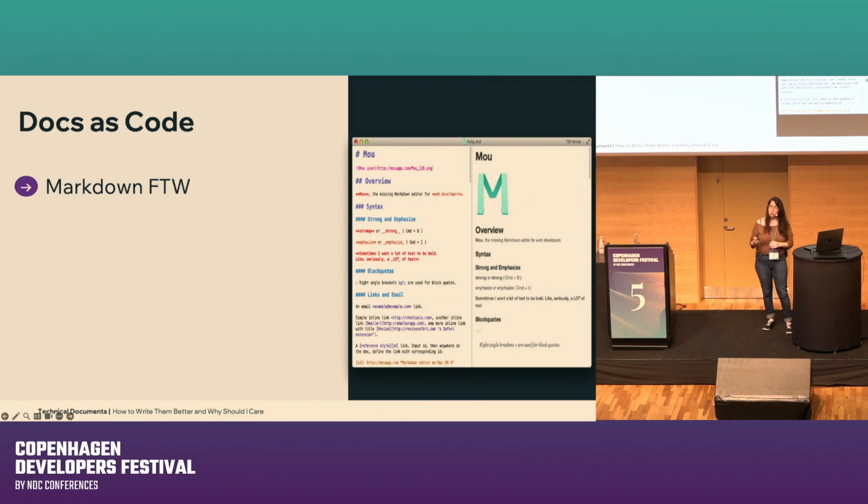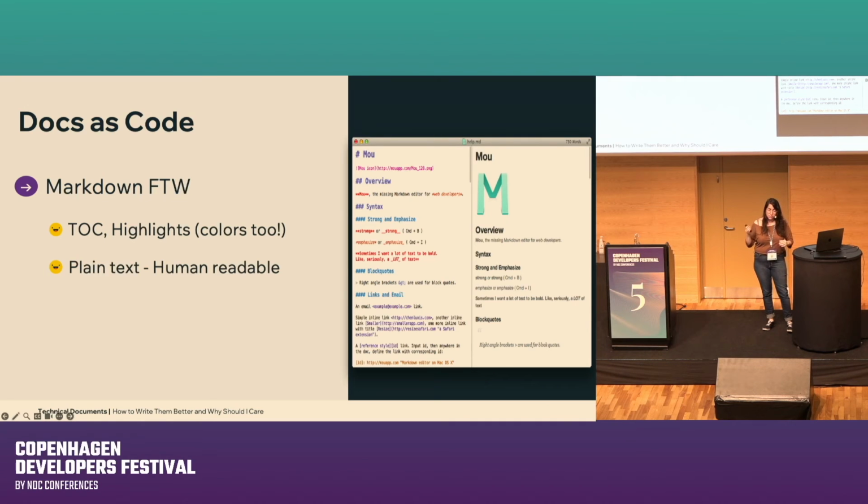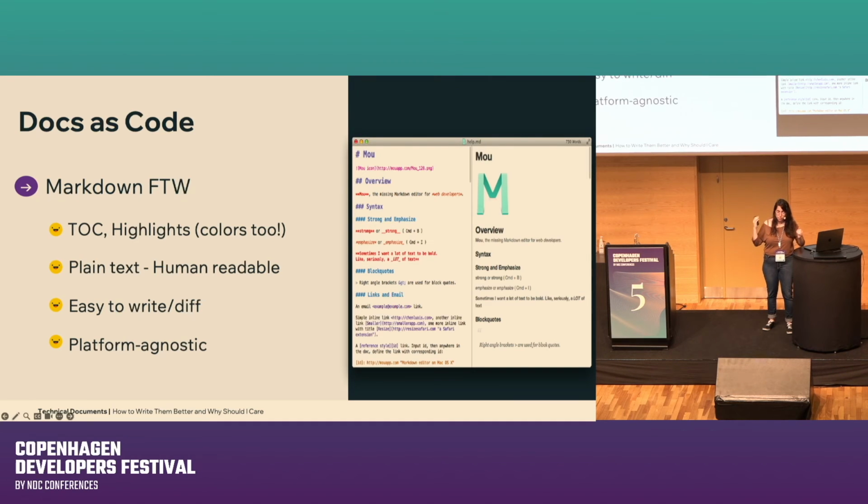Docs as code. So why is docs as code so great? It is using markdown, which means that you still can utilize table of contents and highlights and even colors. It is plain text, so it is human readable. It is easy to write and diff, and it is platform agnostic. So it doesn't matter which platform you're using, you can incorporate docs as code inside.